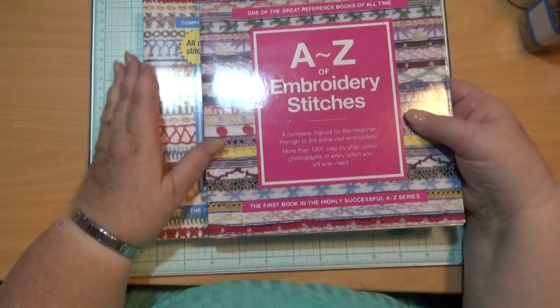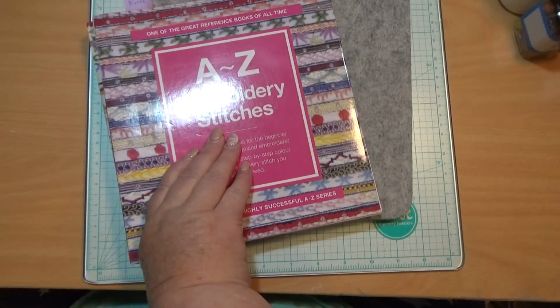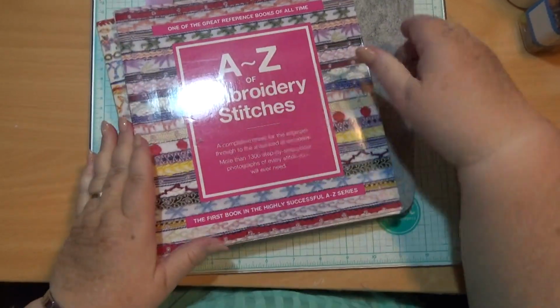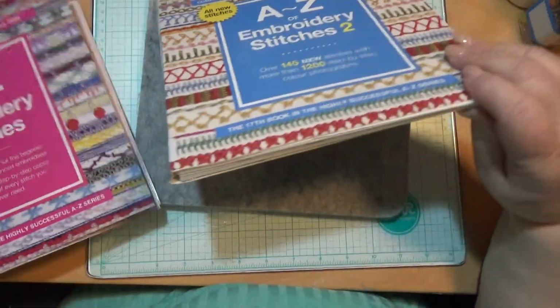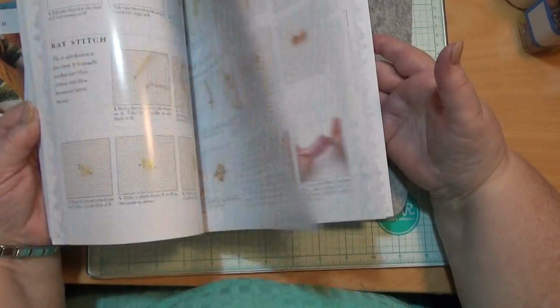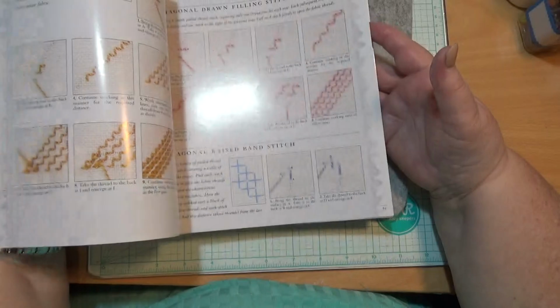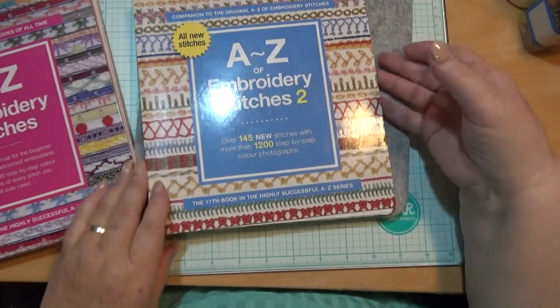I don't know if I brought them all out. I brought one out on acrylic embroidery. I've got ribbon embroidery, and I've got wool embroidery. And I've got these two here that I've already gifted one of those away. This is number 2 here, and I think I've showed you that. That's got all the stitches in it you could really want to use, you know.